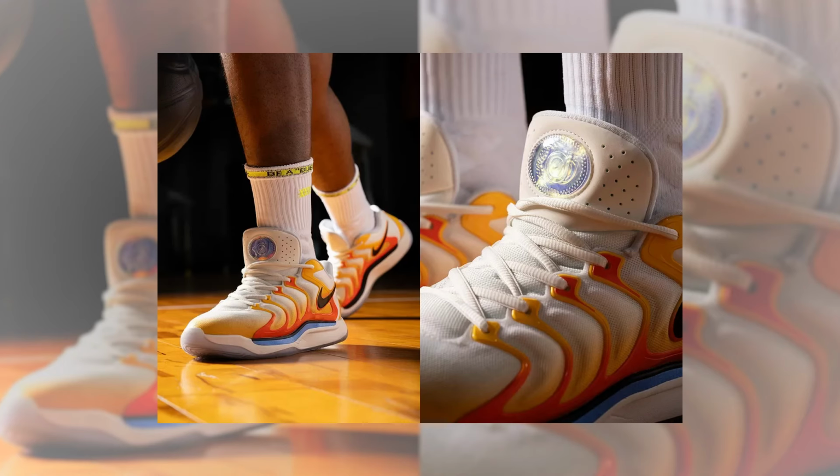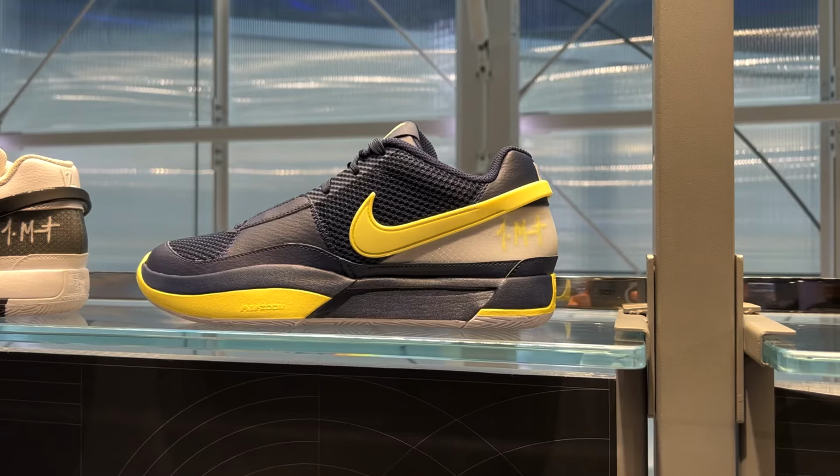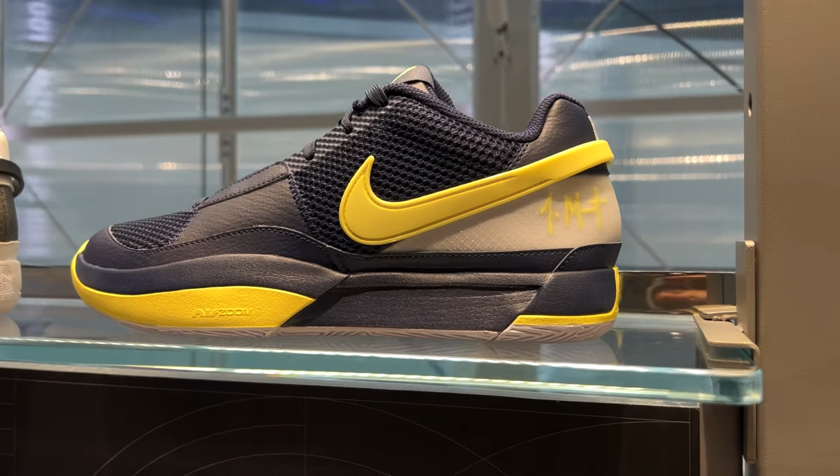Retail price will be $150, but later on, most of the colorways will probably end up being $160. Like the Ja 1 is technically an $110 shoe, but when do you ever see it going for $110? It's always $120 or even $130.